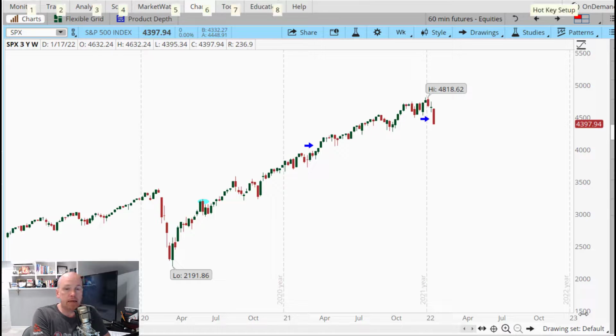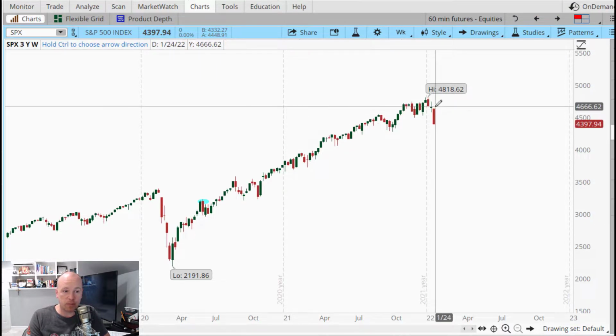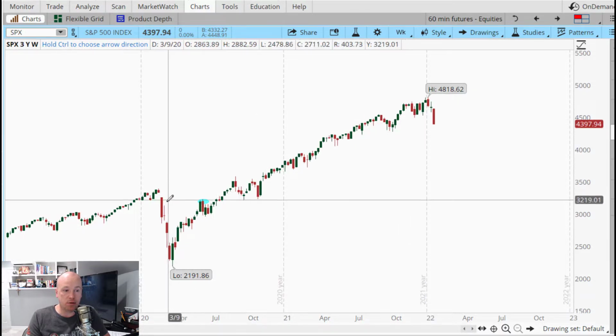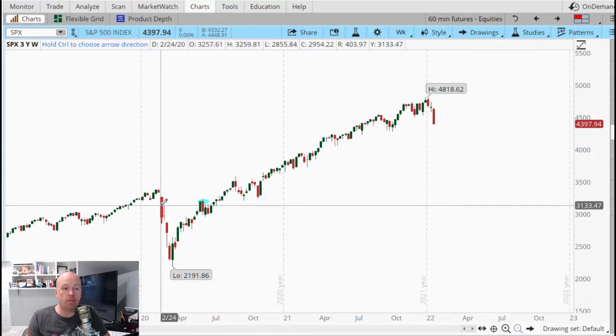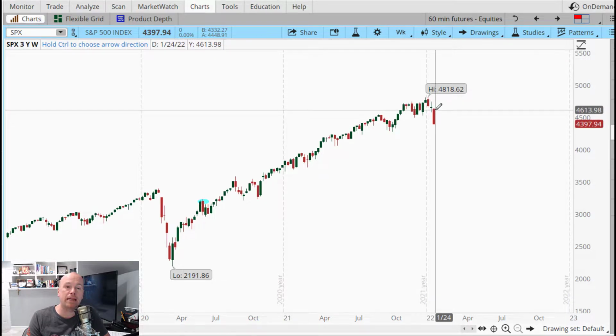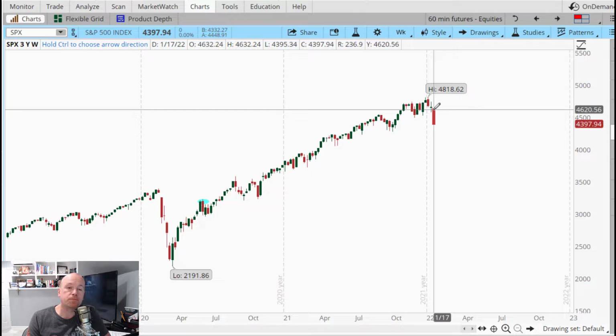And so if I go back and take a look at the most recent week we have, we can see that last week was maybe the biggest red candle since the initial fall that we had from COVID back in early 2020. So it was a very large expanded range candle is what we would call that. It was a very big down week.